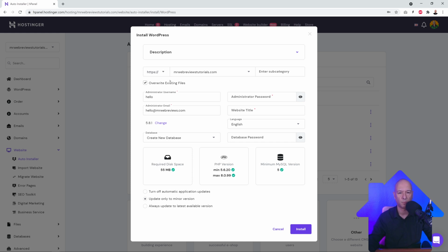So this is HTTPS. It's important because this is what you need for installing the SSL certificate, again, to have this padlock next to your web address. So you have to create a username. I'm just going to type in Mr. Web Reviews. So create a password here.